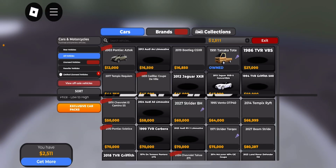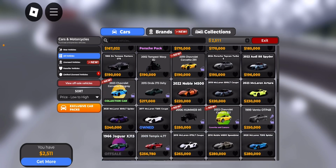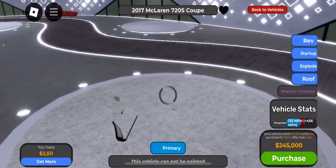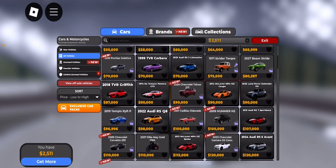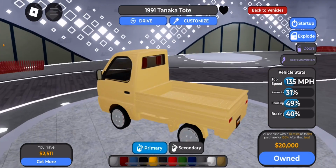So, guys, I just want to show you this. A quick little video. And I have this McLaren right here. I customized it. This is what it sounds like. And this is my other one. This is how it looked when I bought it.